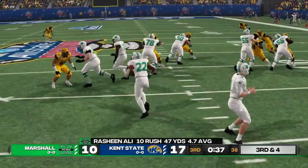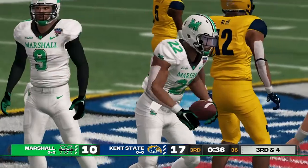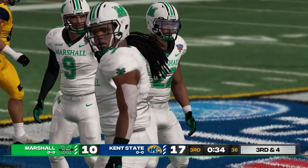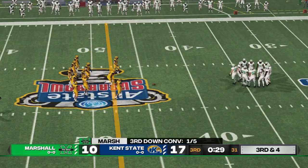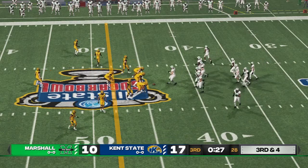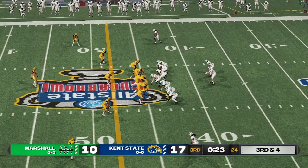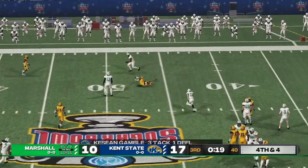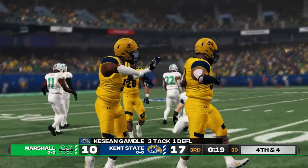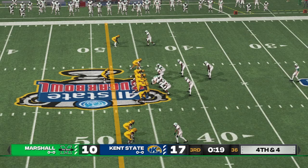Get 6 yards on the play. So it's third down now, and they're going to need about 4. Third down. Mike 28. Back 5. Quick pass, and he's right there to knock it away. Anytime you can prevent a third down conversion, you're doing something right. Solid coverage.